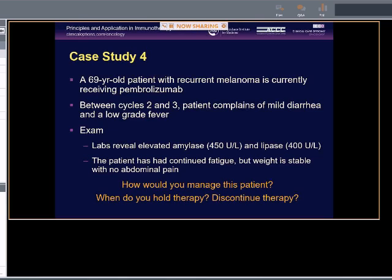69-year-old patient with recurrent melanoma is currently receiving pembrolizumab. Between cycles 2 and 3, the patient complains of mild diarrhea and a low-grade fever. On exam, his labs show an amylase of 450 and a lipase of 400. Now, in our place, that's something like 4 times normal. The patient has had continued fatigue, but his weight's stable and no abdominal pain. How would you manage the patient?